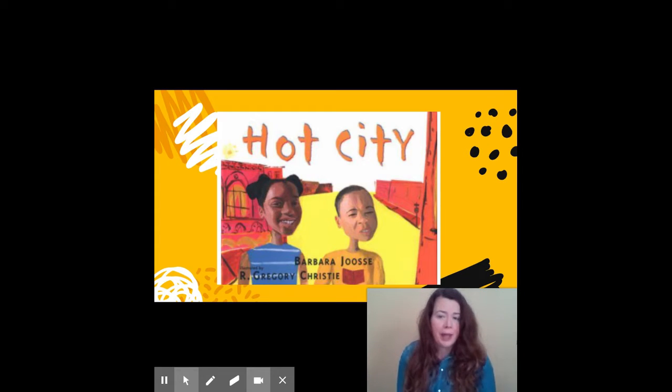Okay, when I look at this cover right away, there are some things that jump right out to me. I see two main characters way close to the front. So our illustrator has positioned them at the front, which makes me think those are two people I should be paying attention to. Another thing that's undeniable is the color choice. The reds and the yellows and the oranges all speak to me as warm colors. Now, when I think about the title of this book, Hot City, those colors make a lot of sense. So it seems to me that the author and the illustrator are working together to really bring home the idea that this story is going to be hot.